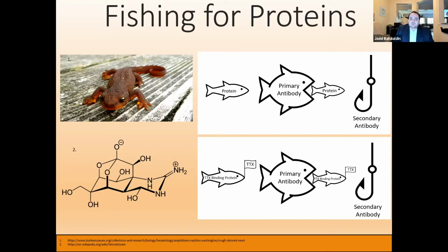To do this, we are using a co-immunoprecipitation assay with a novel twist. An easy way to describe co-IP, as it's known for short, is it's kind of like fishing, as illustrated in the top right figure. A primary antibody, or bait, is used to catch a protein, the fish. Then a secondary antibody is used to reel in the primary antibody protein complex. The protein is then identified using known methods.